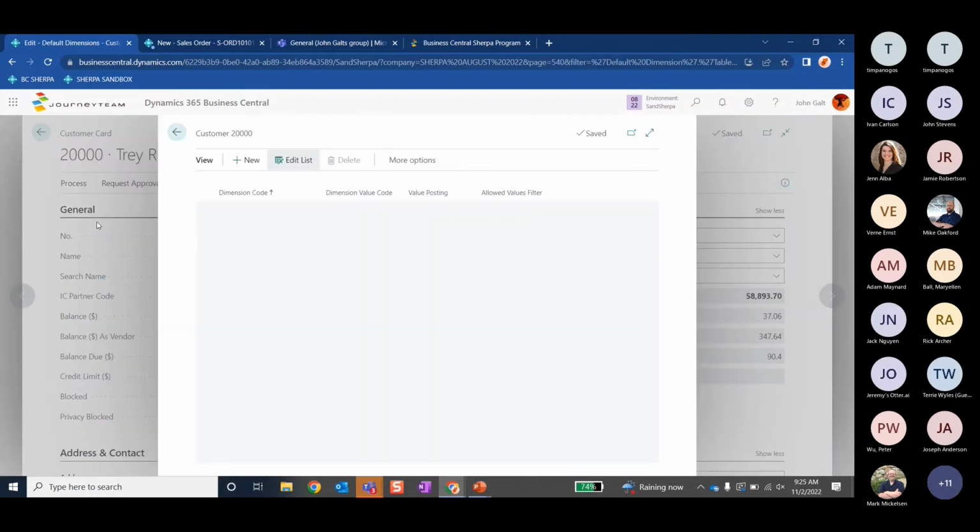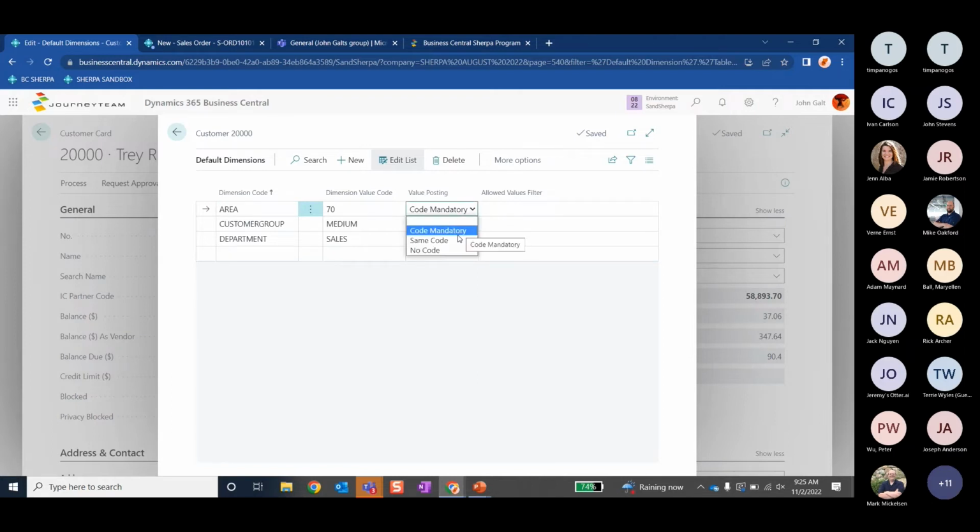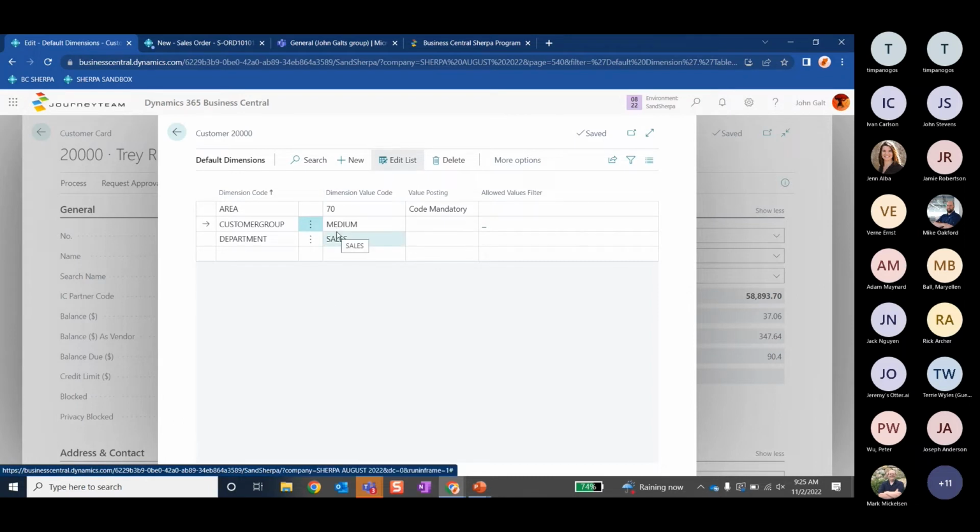So if we come to our customer card, I'm editing this specific customer. For Tray Research, I can come in here and say this is a mandatory code. We need them to fill out what area they have sold it to. I have the ability to allow which values they can select. I can select this as mandatory, or they have to specify the same code, or no code can be populated. So as I default each of these dimensions, I'm dictating when we use this customer on a transaction, do we need to populate the dimensions? So as accounting, we'll walk through and set all of these things up. Then at the end of the day, when we have our financial statements, we can begin filtering and viewing things by separate dimensions.